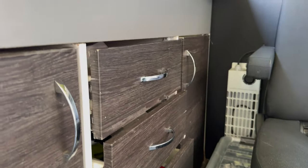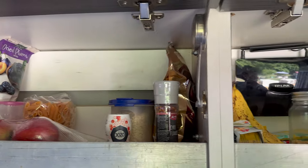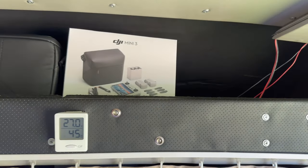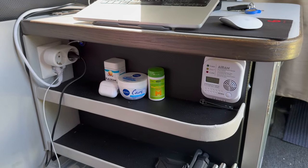I try to be very organized, as it's annoying when you can't find the stuff you're looking for. I keep most of my food items in these upper cabinets. Some of these open shelves make life a lot more easy because you can just see where the stuff is. You can never have too much space in a van like this.